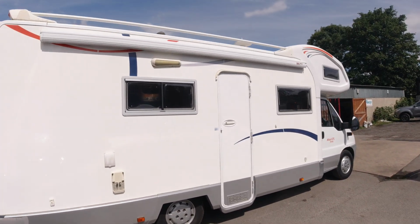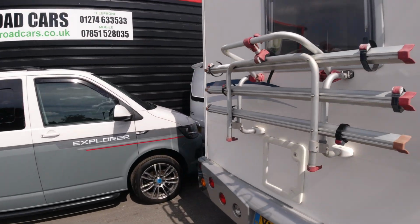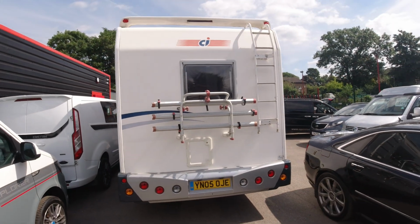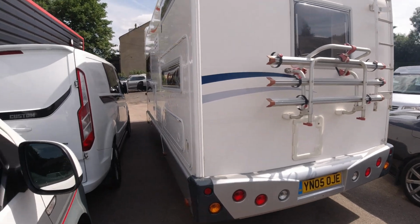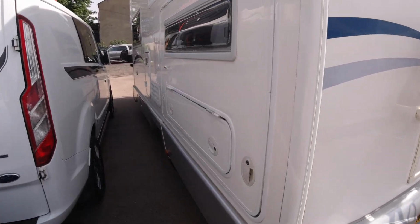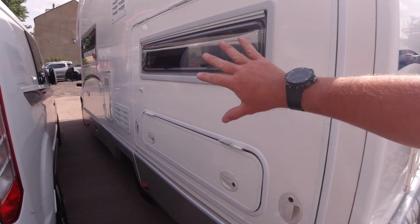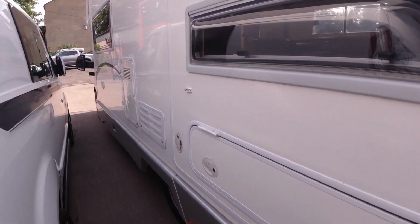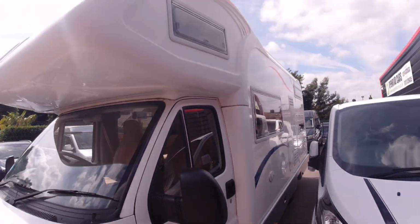Got the Fiat F45 large awning. Go on the back. Ladder to get on the roof. And you've got the 3 bike rack as well. I'll show this actually as well. This is a large open area which you can actually move the bunk bed, which is inside, upwards and have a large side garage. But as always, quick look outside.